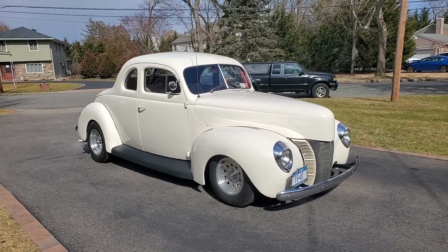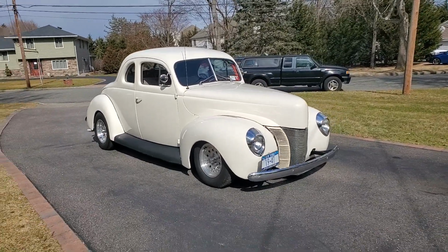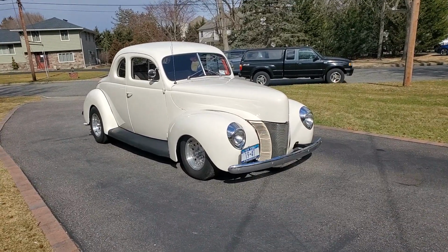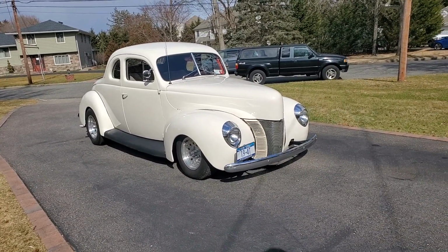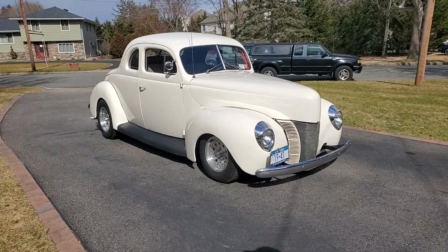Today we have a beautiful 1940 Ford. Got the son of the owner here. He's going to tell us a little bit about it. How are you doing today, Joe? Very well, Mike. Thank you. Cool. So you remember this car from back in the day, huh? I do. Your dad's owned it a while, I suppose. Dad has owned it since 1982.